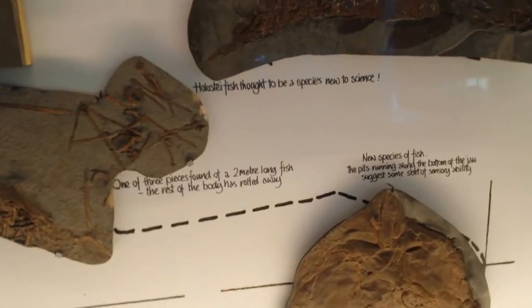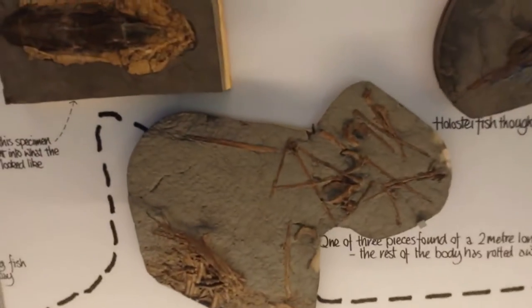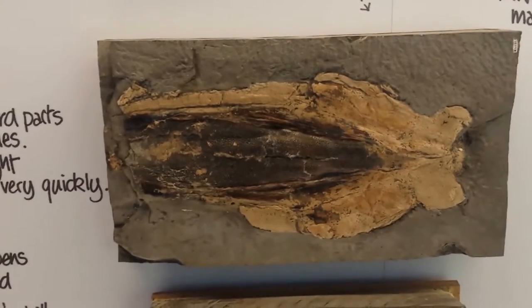Oh, the tail bones of a fish. Giant fish, look at that. The tail and the head. And scattered again, beautiful samples of the squids.